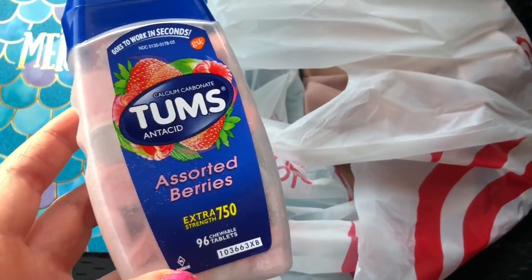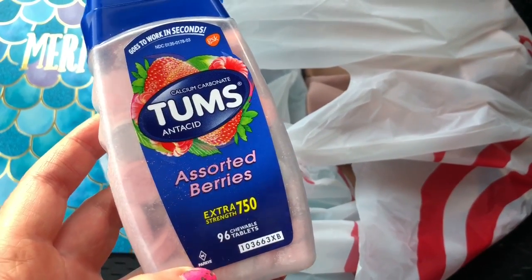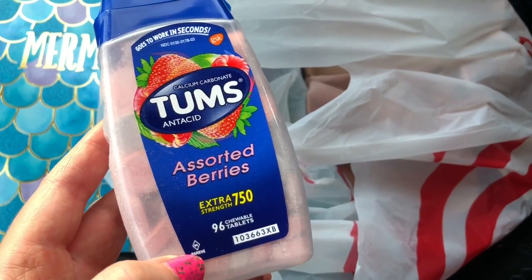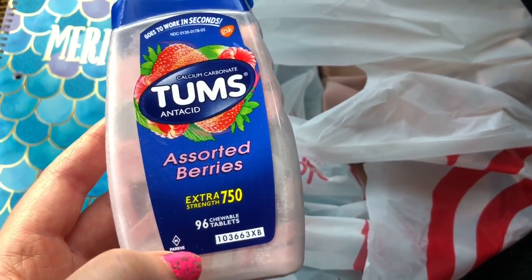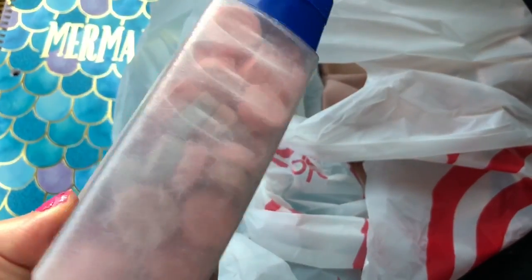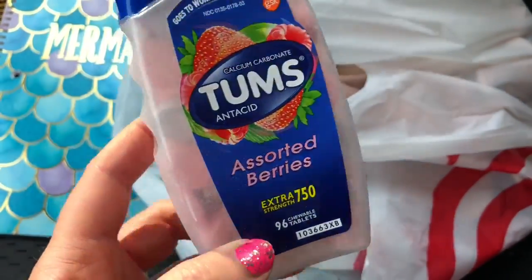Then I got these Tums. I think they taste so good. I don't need these often, but sometimes, you know, when you eat too much saucy things or bad things, you need these. They taste like candy. They're so good, but you can't eat them like candy because of course they're Tums.